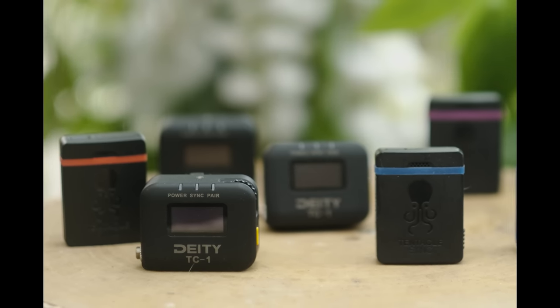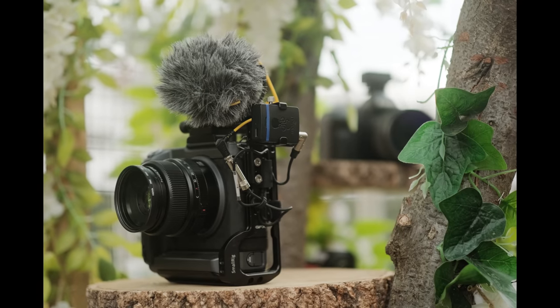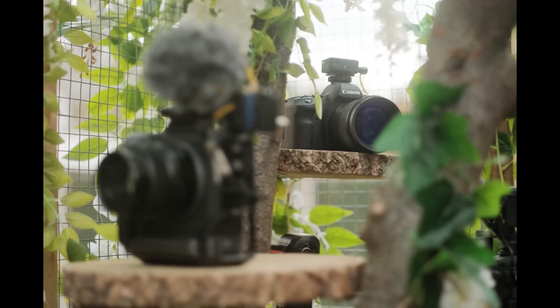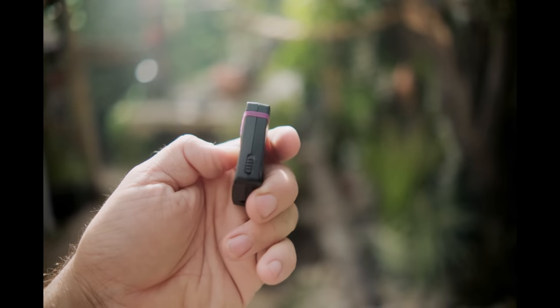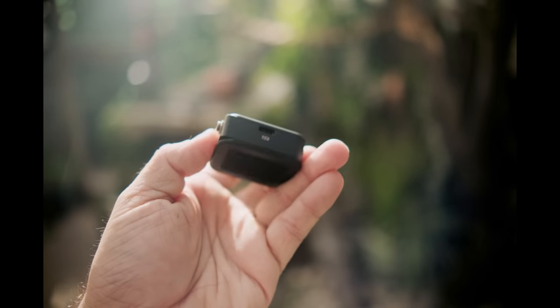And finally, brings us onto these little things. Timecode generators, sync devices that can be used with any camera as long as it has at least a microphone input. This is the Tentacle Sync, and this is the Deity TC-1, which has just come out.